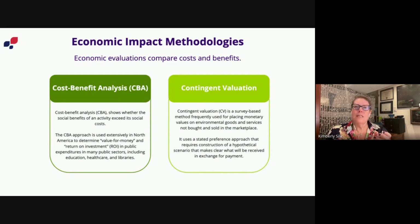The other model is called contingent valuation. Contingent valuation is a bit more of a qualitative approach to thinking about the value of the library, because what we generally do is we use a survey or sometimes a focus group, and we ask people in the community, if the library wasn't there, what would you be willing to pay? This willing to pay question is what's key to contingent value. And we assign a value to library activities by asking people, what would you be willing to pay?